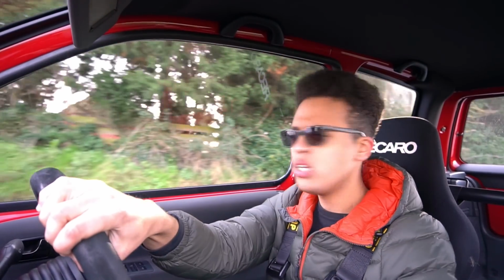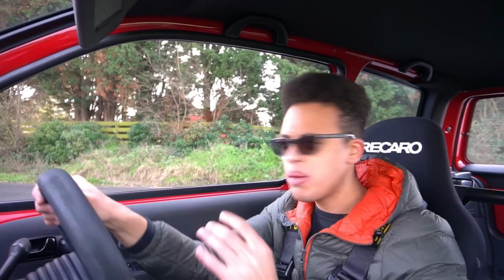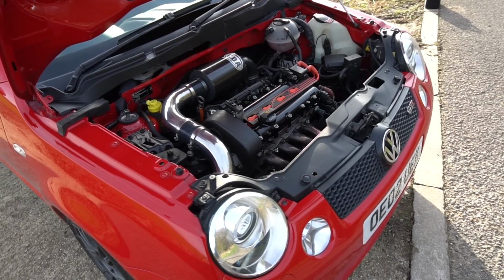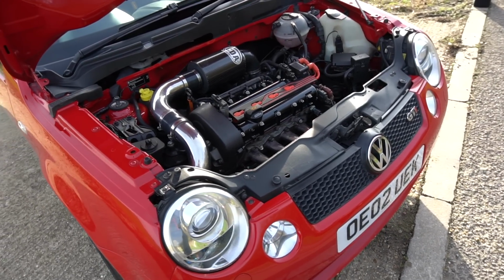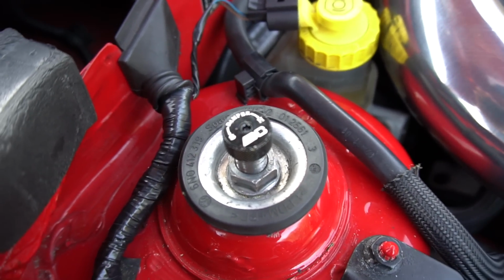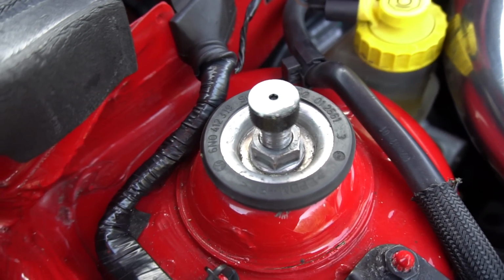So this car had 125, 130 horsepower when it came out. 0-60 in the 8-ish mark. This car now is running at 160 horsepower, NA engine as well. And it's really punchy low down. Really, really punchy low down.